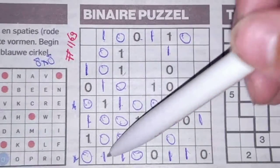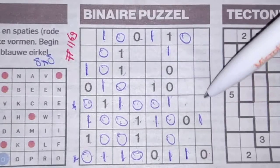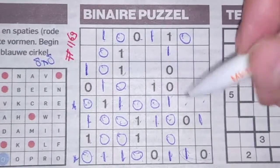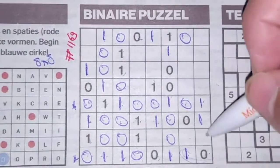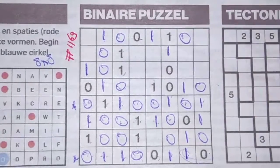0 0 1 1 1 1 0 0 0 0 1 1 empty box. So I need to switch these two numbers. We have a 1 here, so this should be a 0. We have a 0 here, so this should be a 1. Double 1 here and 0, then 0. Double 0 here and 1, then 1.